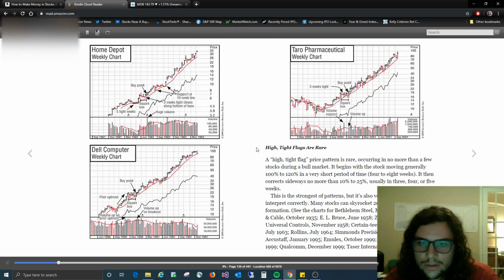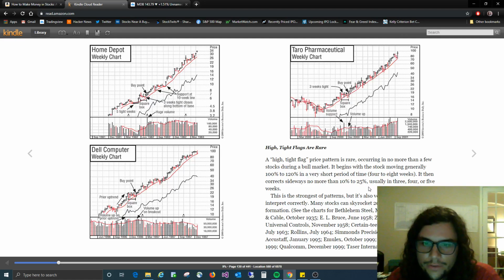So let's get started. This is probably my favorite pattern whenever I find it. Okay, high tight flags are rare. A high tight flag price pattern is rare, occurring in no more than a few stocks during a bull market. It begins with a stock moving generally 100 to 120% in a very short period of time, 4 to 8 weeks. It then corrects sideways no more than 10 to 25%, usually in 3, 4, or 5 weeks.